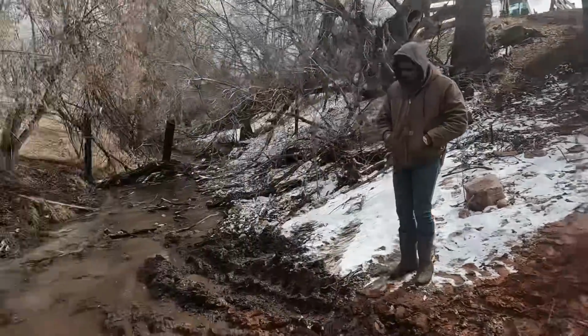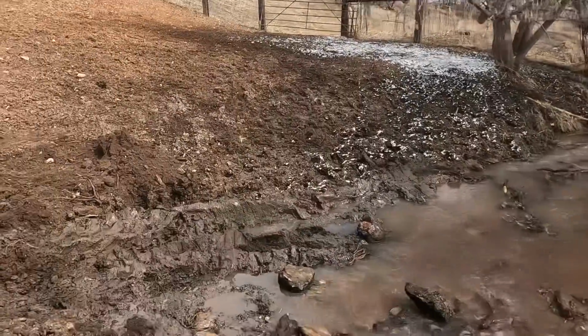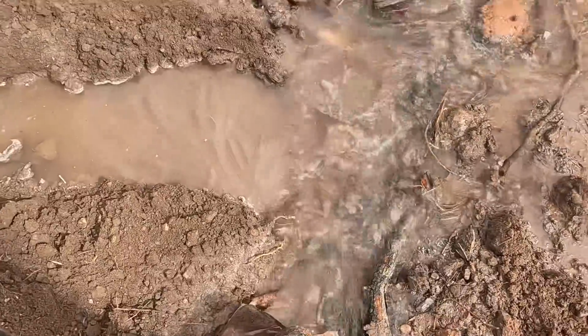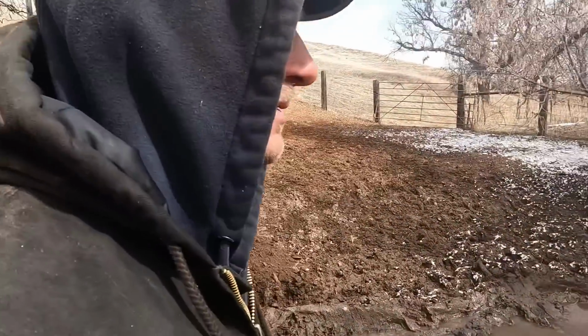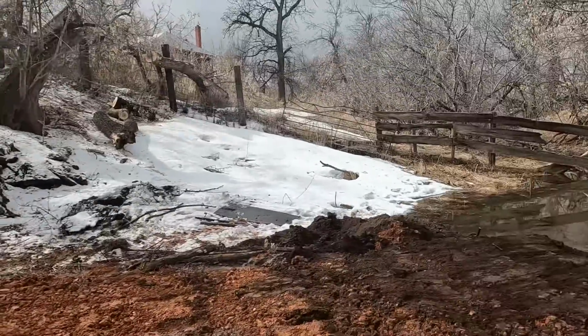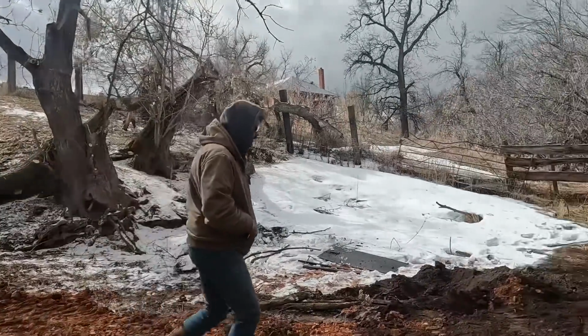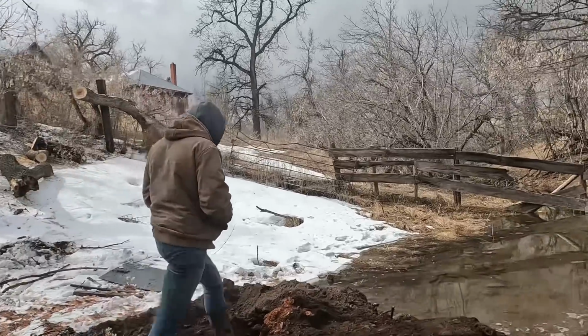And then turned around. I think the calves will cross a lot easier. Nice little fishing pond, huh? Yeah, no kidding. Throw some trout in there.